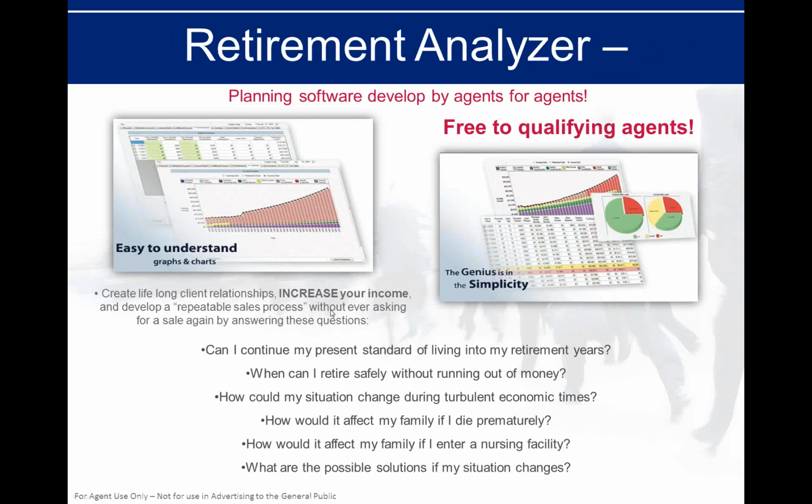We do have a retirement analyzer software in place. I just want to make sure everyone knows that. If anyone is interested, we can certainly get you more information on it. This analyzer software is available at a steeply discounted rate than what you would get if you went directly through the program. And what it does is it works well for plugging in fact finder information that your clients have. You can do this right while you're in the appointment with the client, and then it will pull up a report showing any shortfalls the client might have in their retirement planning as it stands.